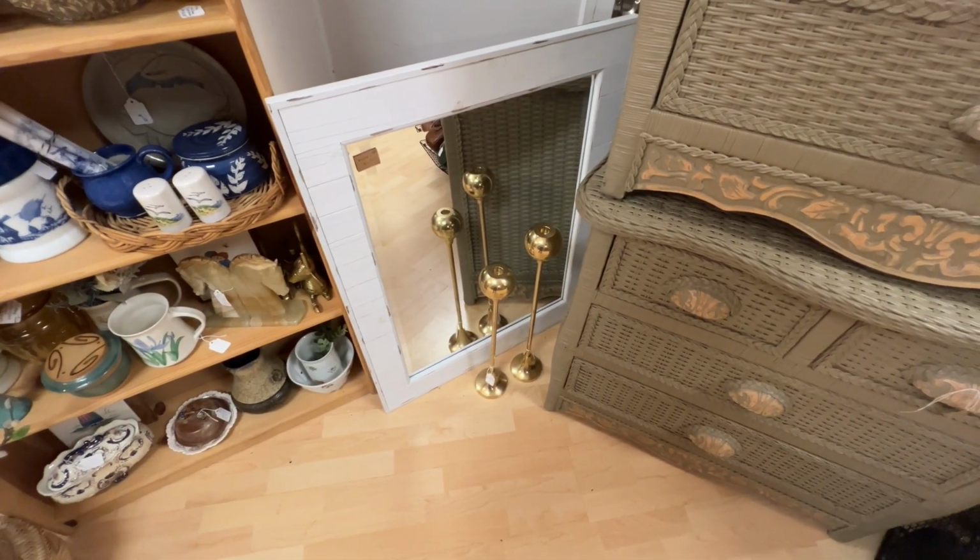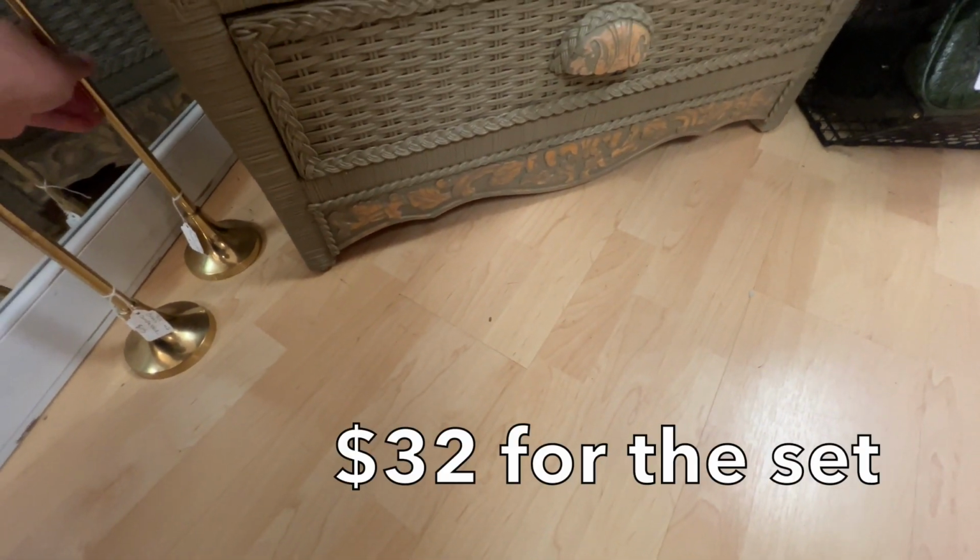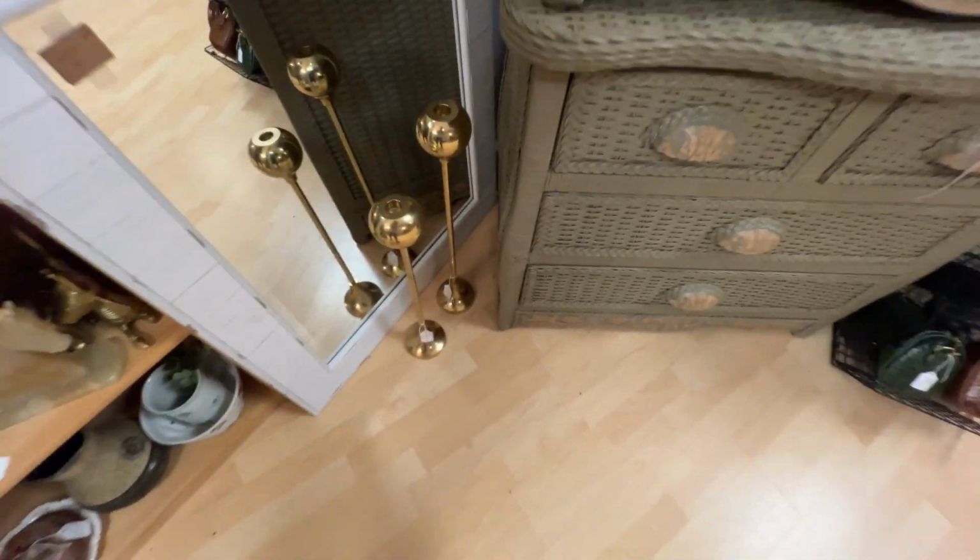I didn't even notice these cool brass candle holders 2 days ago, but they're in the video footage. Today they were placed differently, so I just happened to see them. What a great find, and for such a great price.